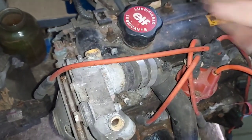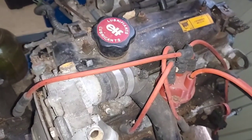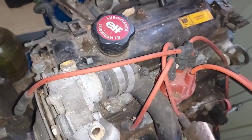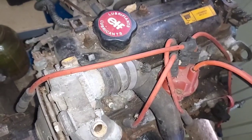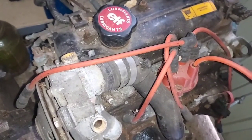It's a freebie that came up on the owners club yesterday, and because I'm really desperate to get my car back on the road, I thought stuff it, it's worth a punt to give it a try. It's going to cost the amount of petrol it takes me to drive there and back, so sod it, let's just do it.